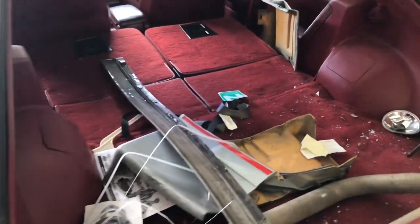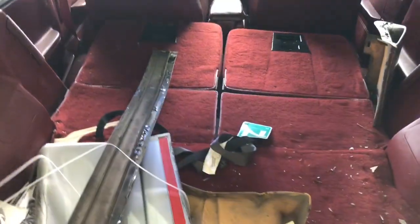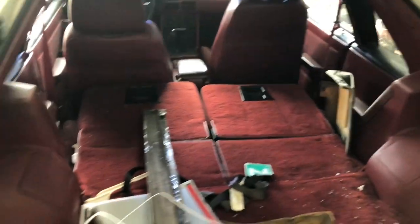Supposedly it has some kind of a stage 1 cam in it, along with the gear drive. So we're going to have to pull all that out and give it a massive detail. It's had some mouse evidence in it, and showing just over 98,000 on the, I guess you guys can't see that. It's just over 98,000 kilometers on it.